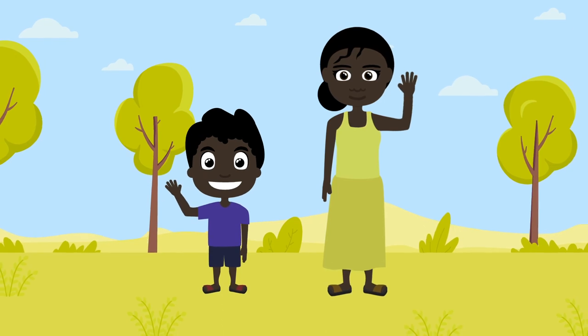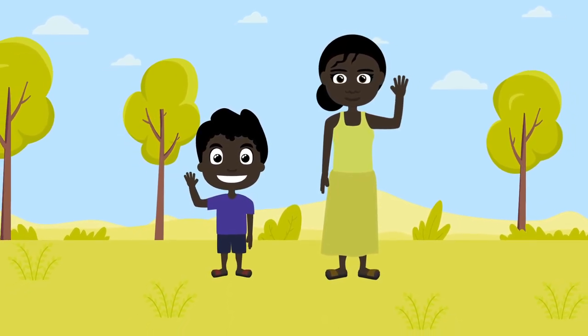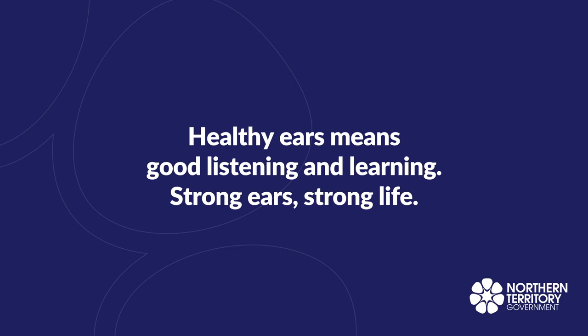So you see, this ear operation is a good operation. The sticky glue stuff is gone, and the child will hear things properly. Healthy ears means good listening and learning. Strong ears, strong life.